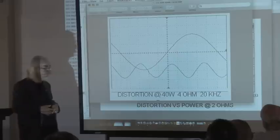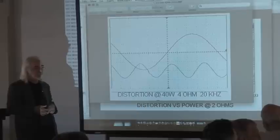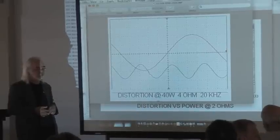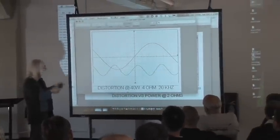Can I jump in for 1 second? I'm gotta be the only person in the room that doesn't have a clue what this graph means. Pardon me? I'll just read this graph. Oh, okay, I'm sorry, yeah.